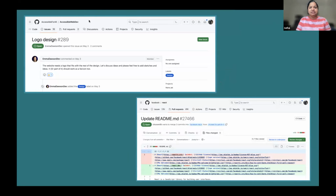Now, as I told you, there are different types of open source contribution. On the top, this is one repo, or a project, Accessible Web Dev, where I also contributed. You can see this is logo design. So the request was, can someone design a logo? Now see, this is not a coding contribution. It is just a request: can someone design a logo for this project? On the right side of the same screenshot there are labels, and you can see a blue chip in which it is written design. So the labels help people like us identify what kind of issue this is.